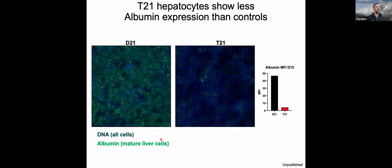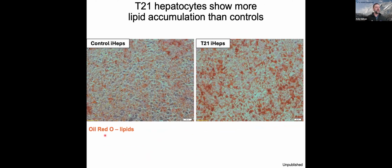And in fact, if we go in now and use immunofluorescence to measure albumin, for example, we see good production of albumin in the D21 cells, much lower levels in those trisomic cells. And then conversely, if we do something like Oil Red O staining, which is in the orange here, to look for fat accumulation in these cells, we can see pretty diffuse staining, maybe a couple of smaller lipid droplets in the control iHEPs, and then much more staining, much larger lipid droplets in the T21 iHEPs.